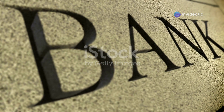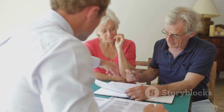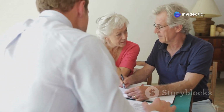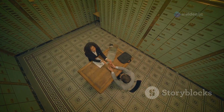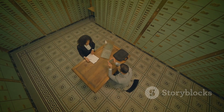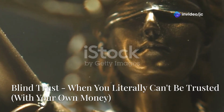Now, let's talk about the Totten Trust, also known as the Payable on Death account. This is the trust equivalent of a post-it note on your bank account. It's a simple way to designate a beneficiary to receive your funds upon your death, bypassing the often lengthy and costly probate process. A Totten trust allows you to name her as the beneficiary of your bank account, ensuring she receives the funds directly without having to jump through legal hoops.